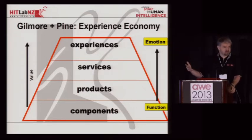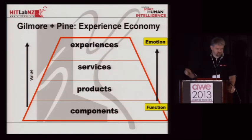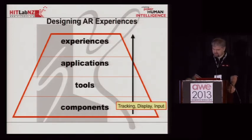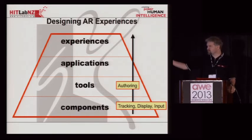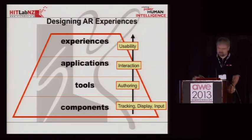And that's the same for AR design. Currently many companies are providing lots of components, but few people are really combining them together into compelling AR experiences. So in a similar way, you can build a hierarchy of the type of things you need to have to design a compelling AR experience. You need to have an understanding of basic technologies. You need to be able to use some authoring tools to combine those technologies together. In the application space, it's really about interaction. In the experience space, it's really about usability and user experience.